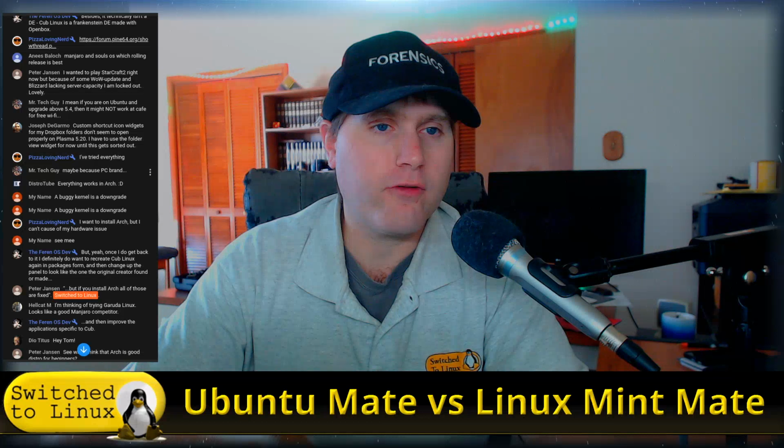Manjaro and Solus OS, which rolling release is best? Of those, Manjaro. I think Manjaro is a really good distro. Let's see. You're on Ubuntu and upgrade 5.4, then it might not work at a cafe for free Wi-Fi. Custom shortcut icon for Dropbox folders don't seem to open properly on Plasma 5.20. Everything working in Arch. Yeah, I know. How's it going, DT? Greetings. Okay, let's see. We'll install Arch, but I can't because of the hardware issue. Interesting. If you install Arch, all of those are fixed. I know, right?